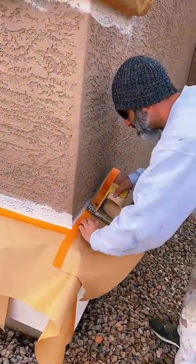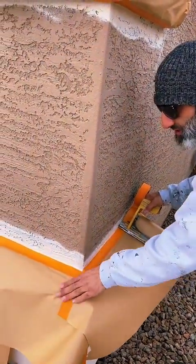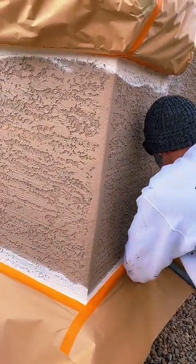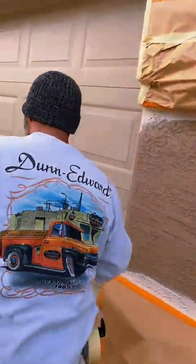Is the orange tape special? Yes, the orange tape is a little bit more sticky than the regular white tape. So it has more adhesion. It's a little bit stronger. I like to use it on stucco and masonry surfaces.